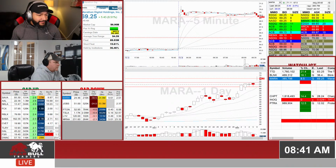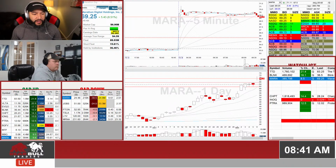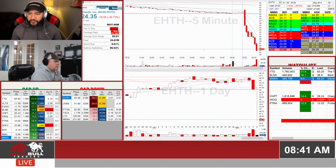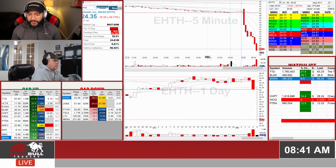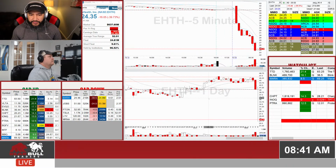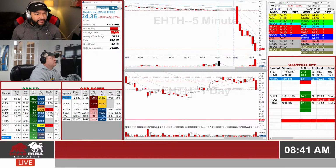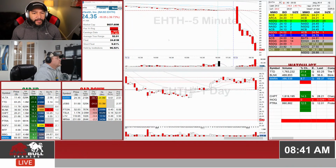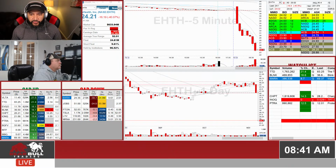Guys, we'll stop here. Man, look at this list. Gapping down, ETH, this one is dropping down 40% this morning. What a huge drop here, guys. This is getting just killed. Is this a Bitcoin? What is this? Oh no, it's not. I thought it was ETH or whatever, but this is eHealth. So eHealth getting destroyed this morning.